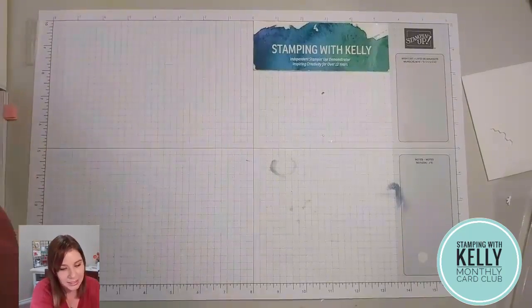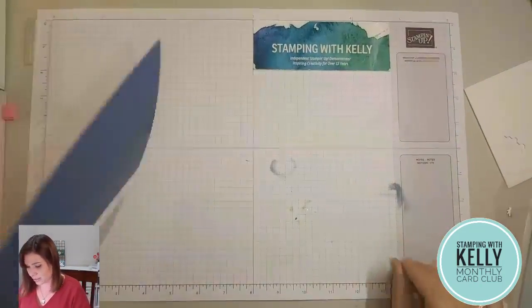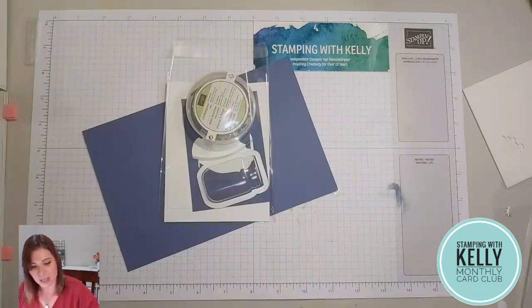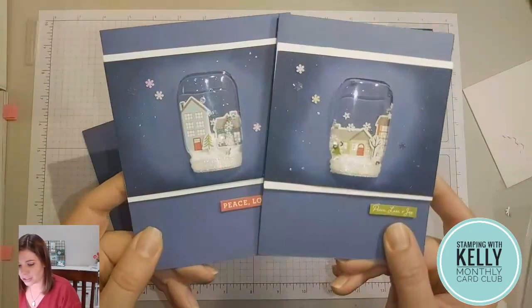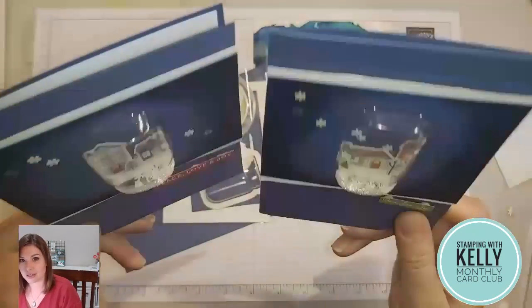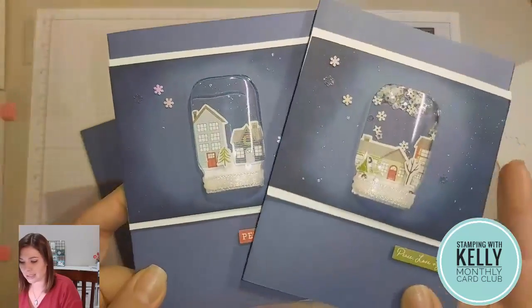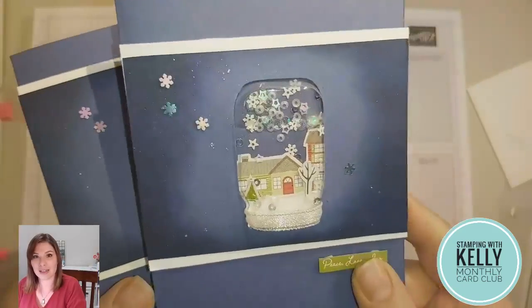Now, this last card here was just so perfect, just as it is, and I didn't do any extra stamping. So you're going to pull out your materials for the last card here, and I'll show you the card that we're going to be making. It's a fun shaker card. So I don't know if you can see that. There's a dome on there. And inside, there's little confetti pieces there.